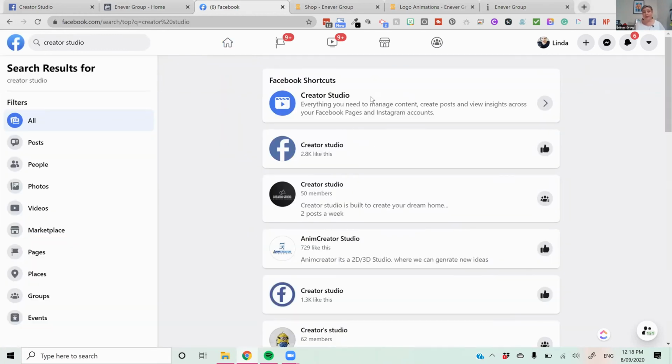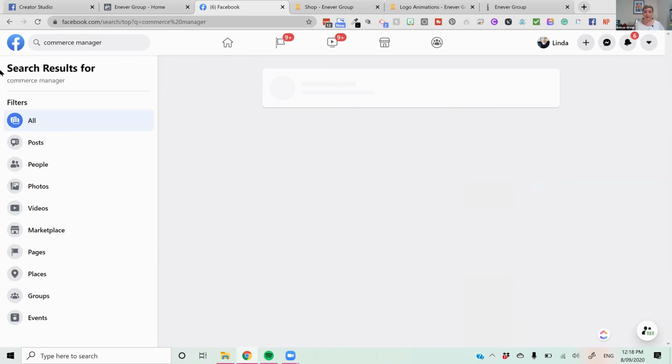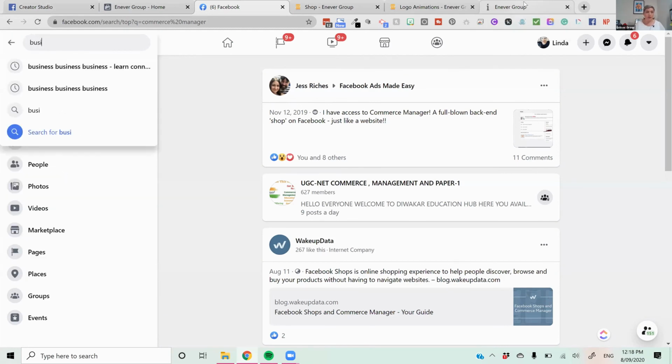And we can create, so it will bring up the Facebook shortcut if we're looking for a Commerce Manager. So if you're ever confused, it should bring up the Facebook shortcut, but maybe I spelled that incorrectly. It should bring up the Facebook shortcut for you.